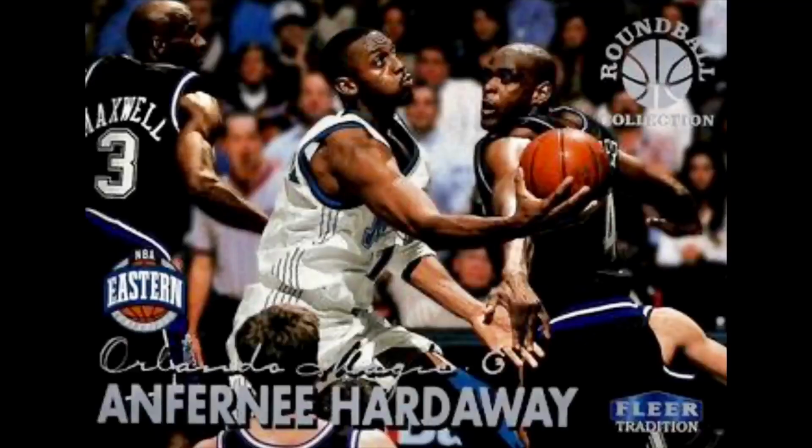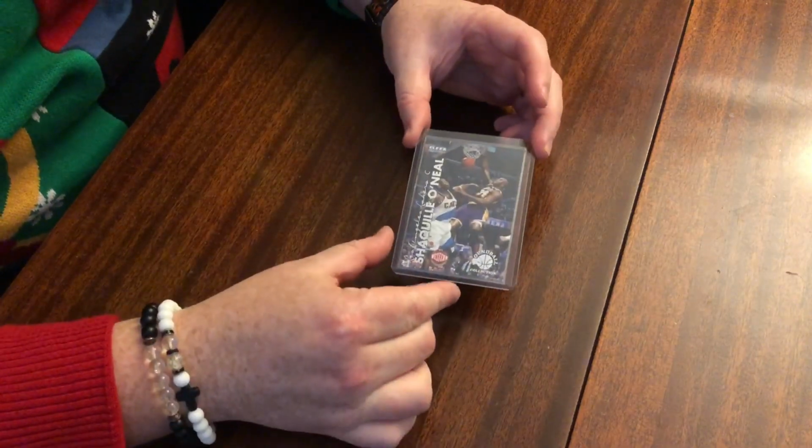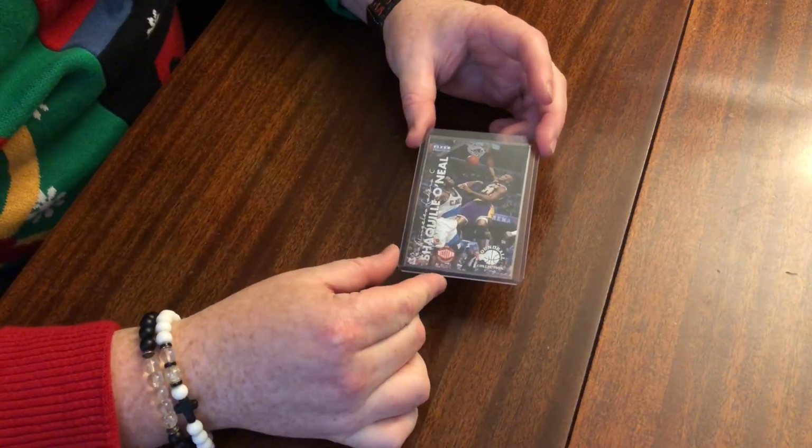All right, so here we go. Starting with number 10, the first one on the list, and I'll show you a version of the card that I have, something similar. So first is the 99-2000 Fleer Tradition Round Ball Collection Penny. So here we've got a Shaq that I've pulled. I actually pulled this a while back.